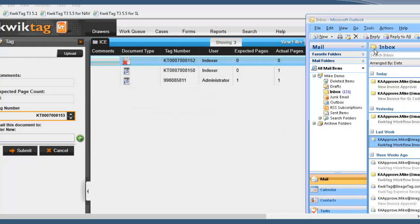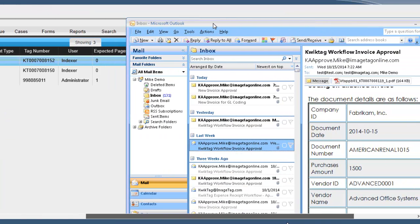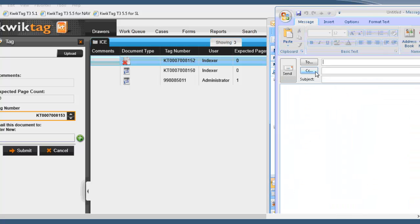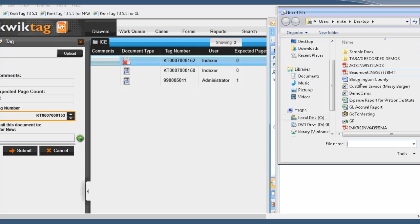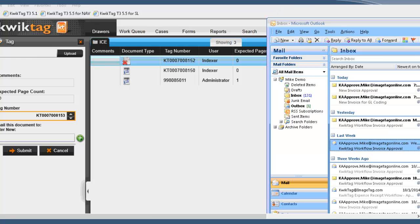The other way that I'm going to get a document into the system is by emailing it in. This is great because it allows you to give your vendors an email address like apinvoices@companyabc.com, and you can literally have your vendors email invoices into your QuickTag system, and they will be automatically extracted and dumped into the work queue just like the other documents that I just scanned and uploaded. So I've got an email address, ice.mike@imagetag.online.com, and I'm going to attach a document, and I've got one for Bloomington County here. This is another invoice, and I'm just going to click send.